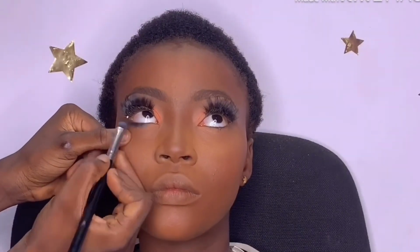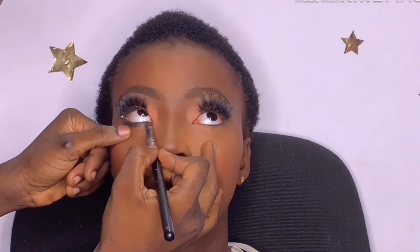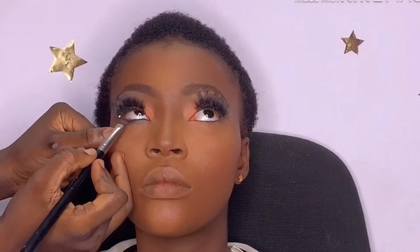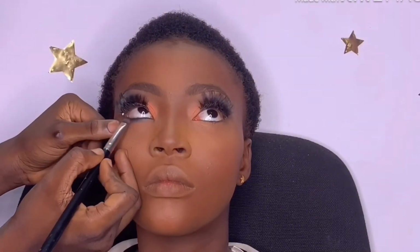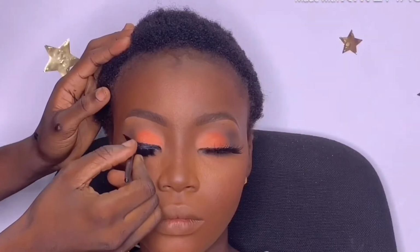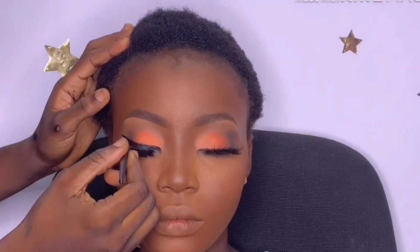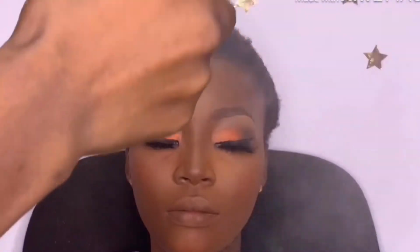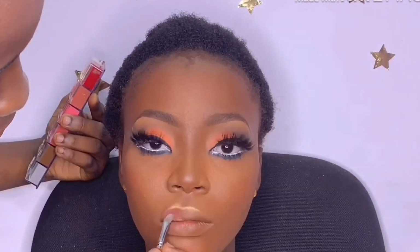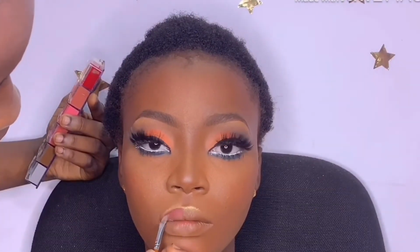English is hard. Anyways, I'm just going to go in with that black eyeshadow I used from the Afunke eyeshadow palette to smoke out. Yes, smoke it, baby. I'm going to use that to smoke out, and use my Zaron eyeliner to just wing it. Then I'm going to spray and butter in the spray, because if I don't butter in the spray, who will? Then I'm going in with my eye magic palette.